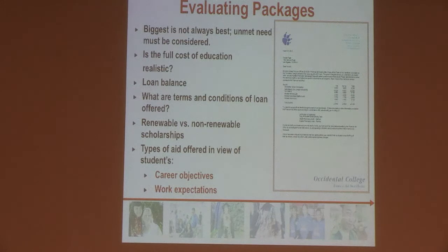So start to look at, what are the costs and what's the financial aid. Is the full cost of education realistic? Can the family afford to do this? Every year I meet with families that are trying so hard to get their kid to come to the school, and I can see their struggle, and they're not going to be able to do it. And I'm completely honest with them.